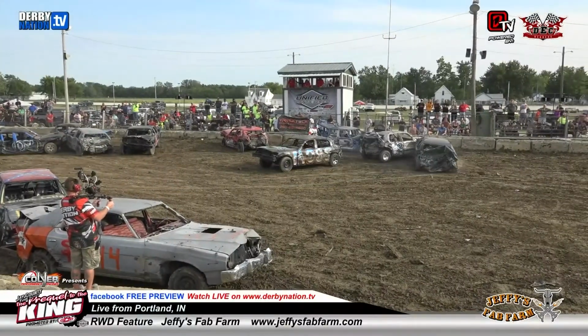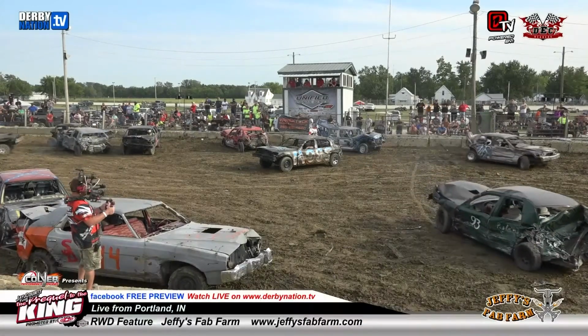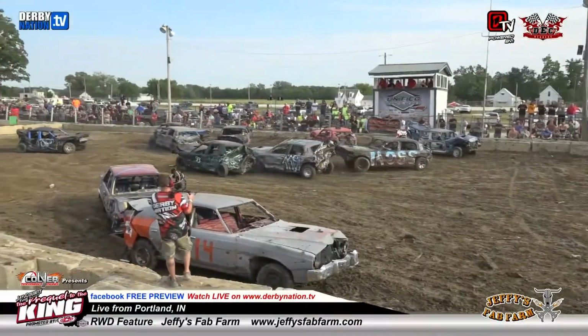Good shot there on the 119. May have just taken him. Nope. That's twice that I thought the 93 might have taken him out, and he just drove away. Gives it back to him. Good shot there.